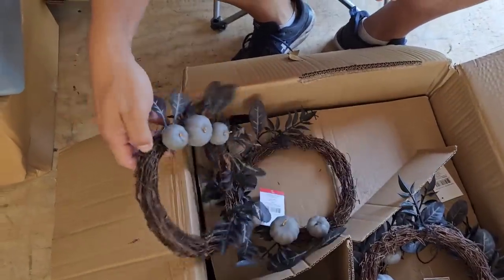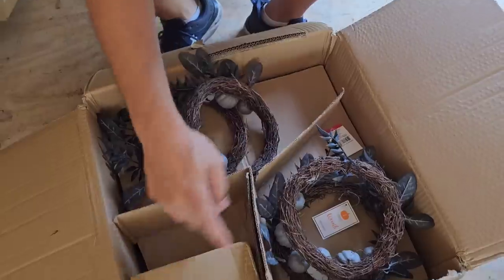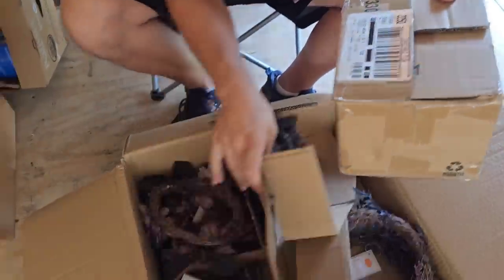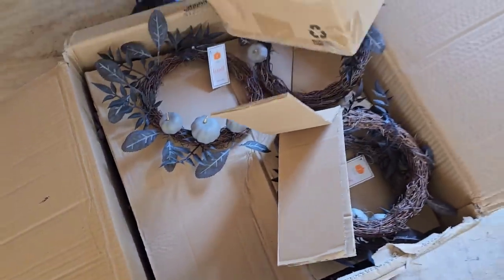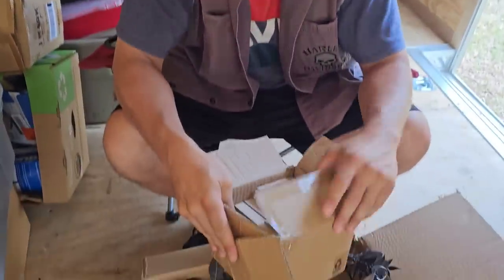Oh. Pumpkin wreaths. $5 a piece right there. 5, 10, 15, 20. Those are probably more wreaths underneath. I don't doubt that at all. 25, 30, 35, 40, 45. There's $100 plus of wreaths in there. Nice. I'm not going to price it at that, but look at this.